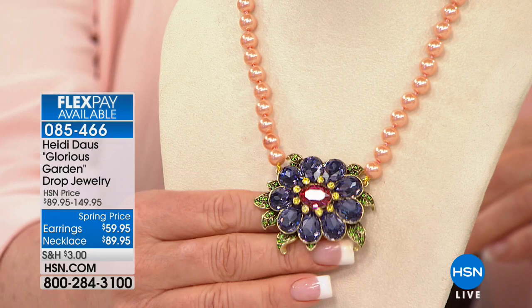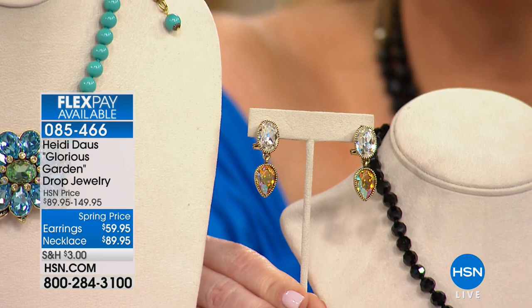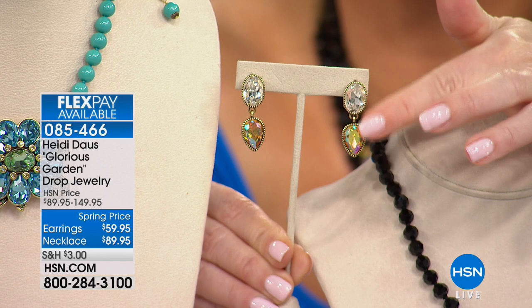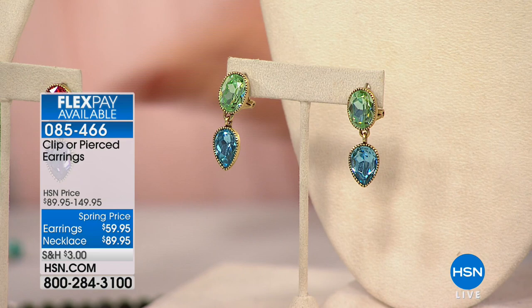And we've got to show the matching earrings too, because yesterday people were ordering the earrings, not only the one that went with their necklace, but another pair. Most people ordered this earring, even if they didn't get the necklace. Don't you love that earring? It is amazing. And the big stones, too, for $59.95. You choose clipped or pierced, but even if you're choosing pierced, you get that Omega back, which is a hallmark of a finer quality jewelry piece.